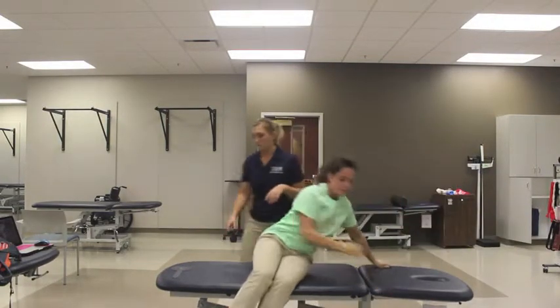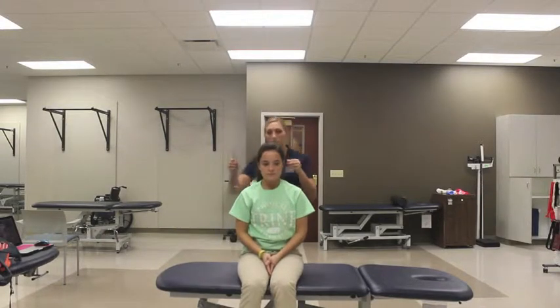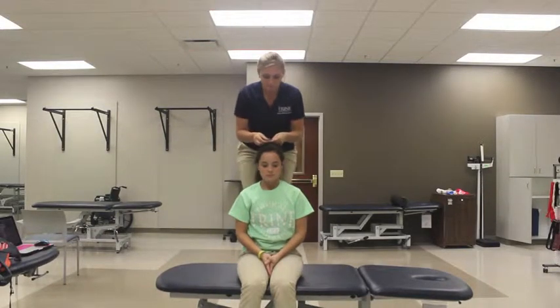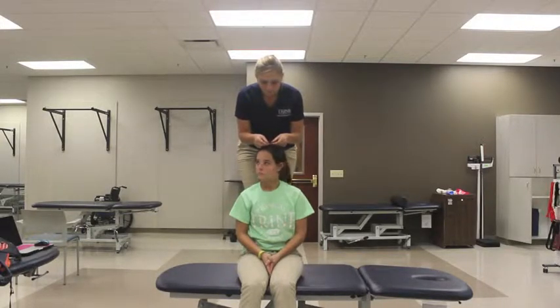And number 4, cervical rotation, range of motion difference of 10 degrees or more. Can you look to the left? And center? And can you look to the right? And center.